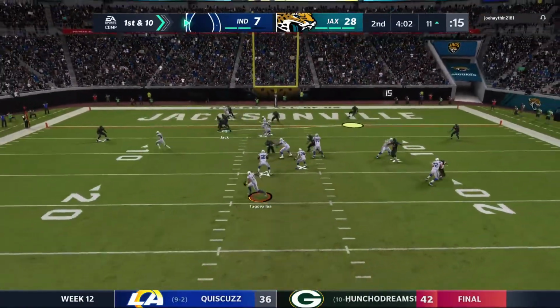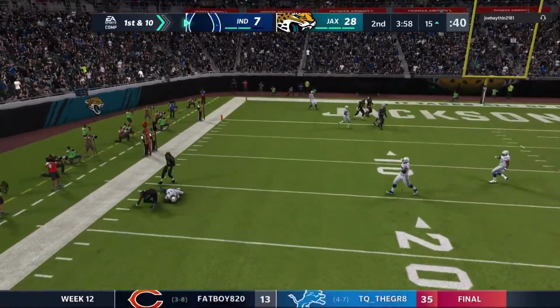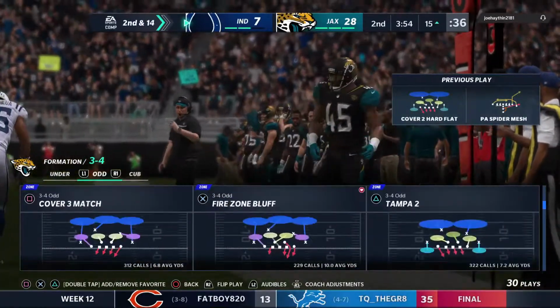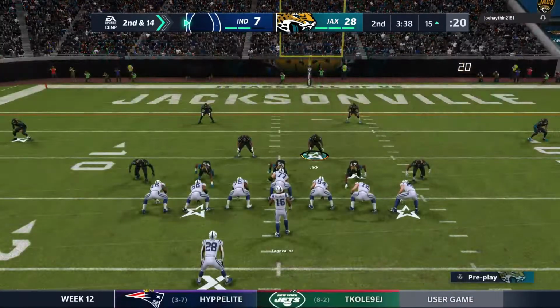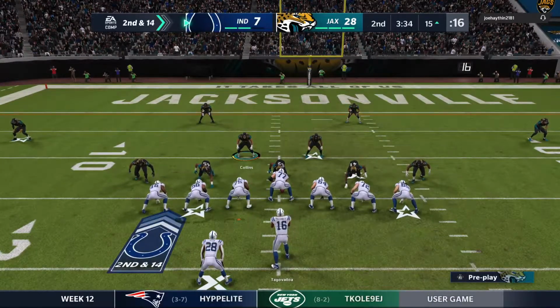Tua going to throw. Steps away. And he's going to be dropped back at the 15-yard line. Caleb Chason in there to get him, and that is sack number 6 now for him on the year. So this has been a good march down the field, but now they're stuck looking at a 2nd and 14.